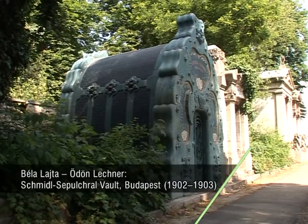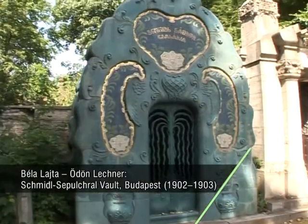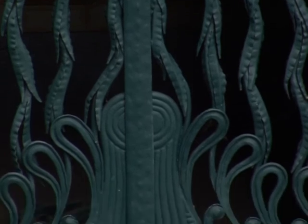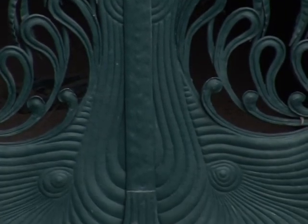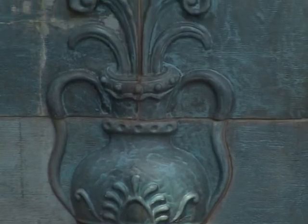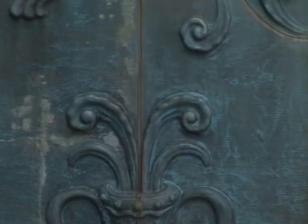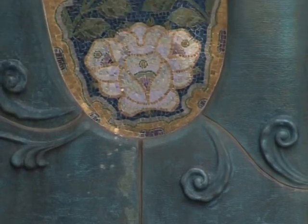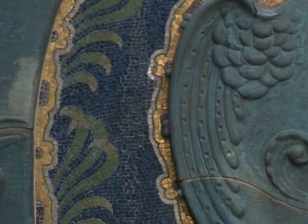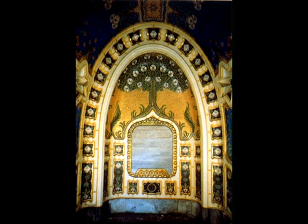The Schmidl sepulchral vault, which is a common work of Bela Leiter and Erden Lechner, can be found in the Budapest Jewish Cemetery. Lots of people think that it is the culmination of Hungarian Art Nouveau. The starting point of the composition, the two vases by the door, are still eclectic elements. But Miksa Róth's glass windows and marble mosaics are the trademarks of Art Nouveau. The outer ceramics and the interior ornamentations symbolise rebirth.